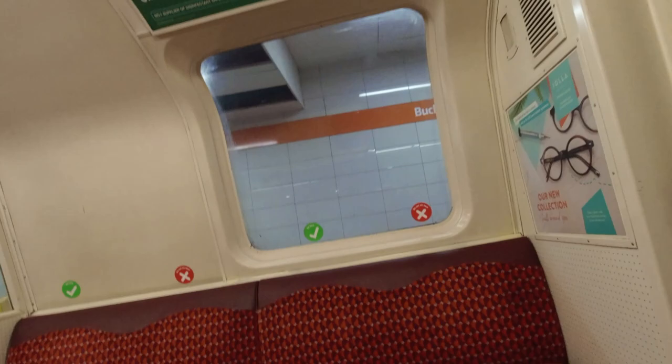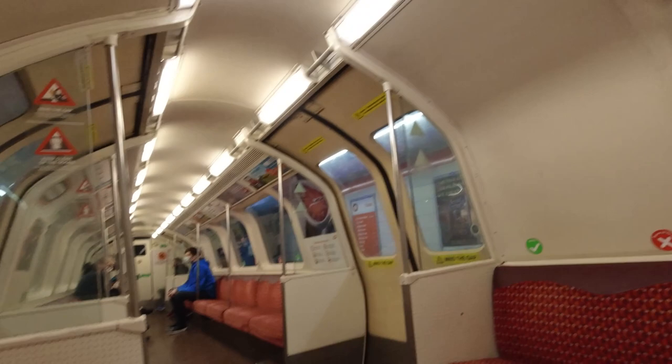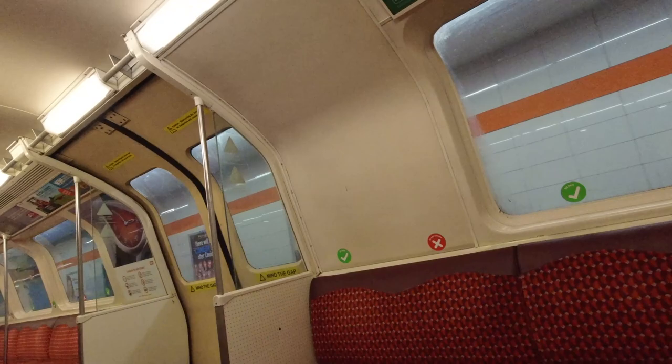So on boarding the train, the first thing you notice is how small the carriages are. Now it's quiet at the moment for obvious reasons, but I would imagine they can get pretty cramped in rush hour during normal times. And just to confirm, as you can see here, the outer line, colour-coded orange, does travel clockwise whilst the inner line travels anti-clockwise.